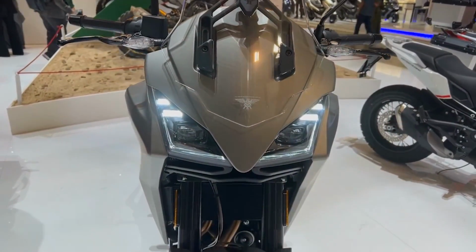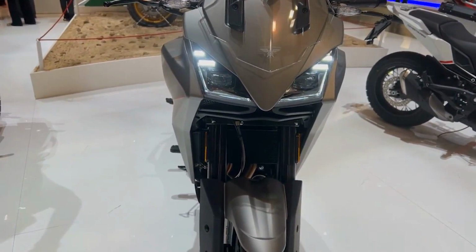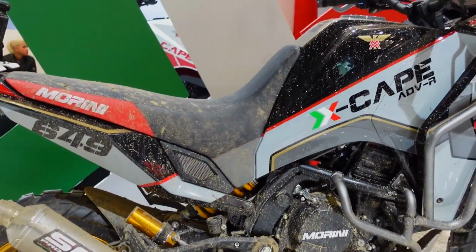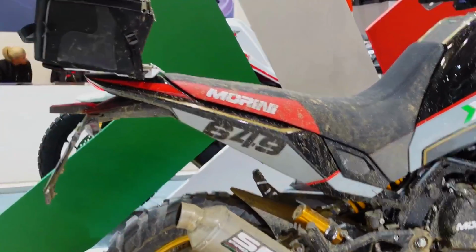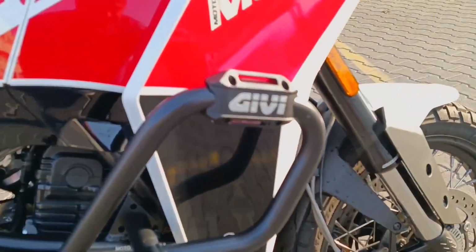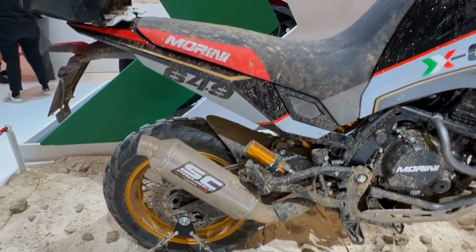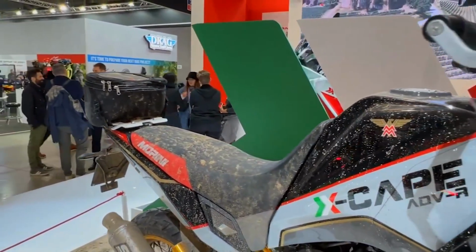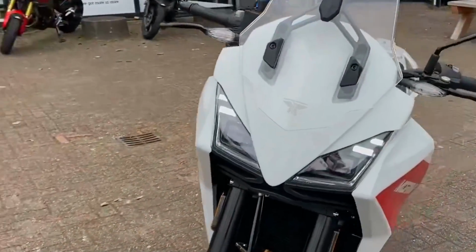The listed dry weight is 213 kilograms, as can be seen. That means the X-Cape weighs just over 230 kilograms when fully fueled and greased. This is substantially more than some of its competitors. The additional weight can help the vehicle maintain its position at greater speeds but can also be useful off-road.